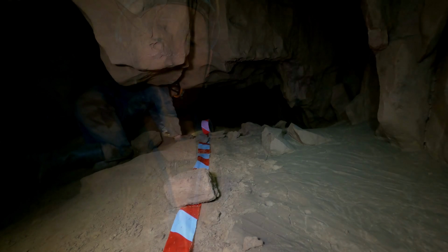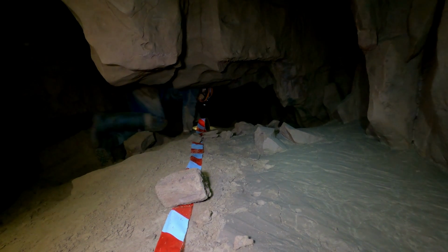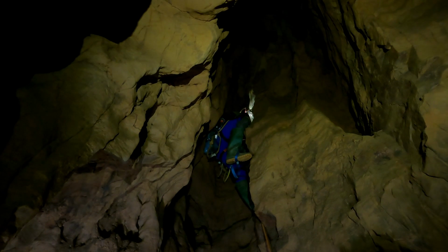Successful trip in that we all came out safely, got some of our objectives done, so we managed to do some taping, videoing, climb an Aven to check it out. I just need to get home and have a bath now.